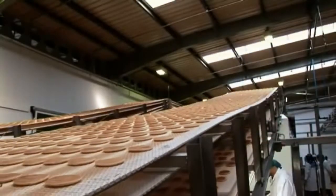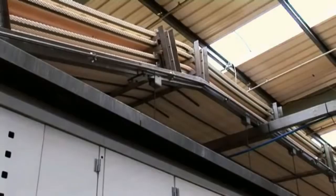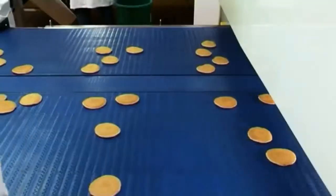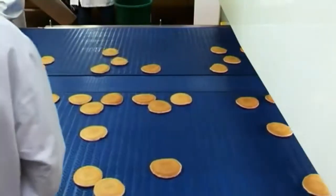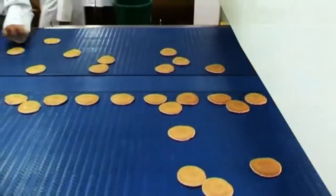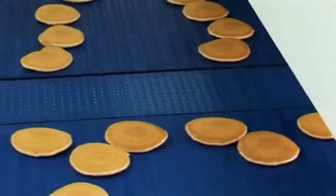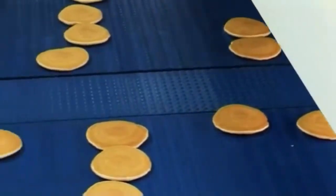Honeytop's pancakes, once cooked, are placed onto a conveyor to help reduce the pancakes to room temperature. Before the pancakes reach the enclosure, a divider pushes the pancakes to either side of the central outfeed conveyor. Then operators manually check the pancakes for consistency. The pancakes are then fed into the robotic enclosure.